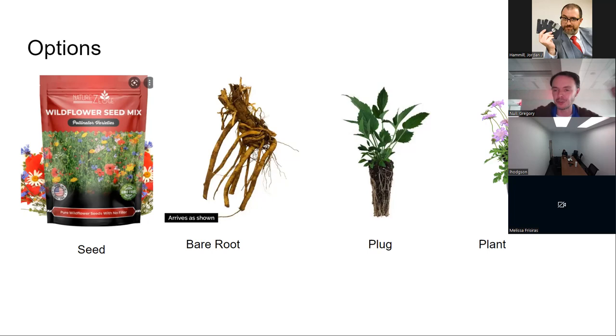The last thing is an actual plant. If you go to Lowe's, this is what you get. It comes in a gallon container, and these things are like $10 to $20, but they're already ready. They're more expensive because someone has had to care for them for the last 3 years. But when you get them, they're normally full size. They have their blooms and things along those lines.